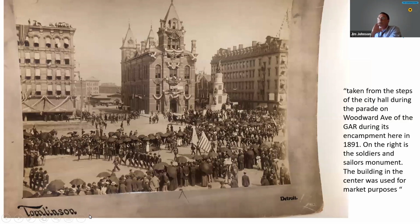Next slide, please. This is a wonderful image that we recently found in the collection. This is the Grand Army of the Republic encampment and parade dated 1891. In this case, we see the front of the Central Market building, and there to the back is the vegetable shed there in all its glory. Kind of the end of its life there in its original location. Next slide, please.